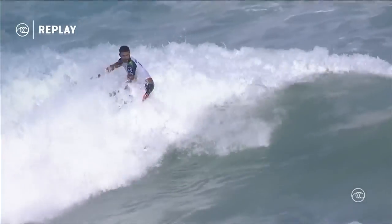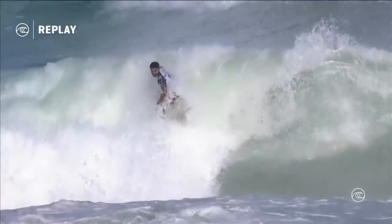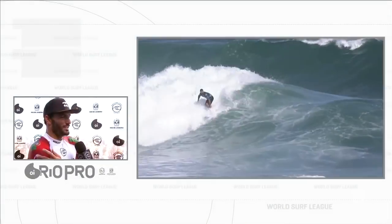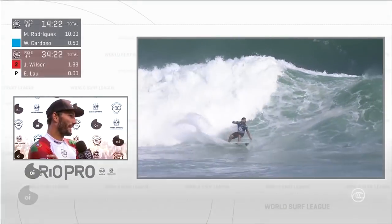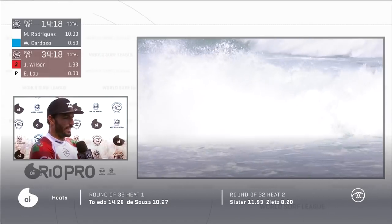Michael Rodrigues, on the other hand, he's been surfing pretty good. I mean, some solid waves for him. I love this turn right here. Straight up vertical snap, and then just took his eye off the prize at the end there, sitting on the heel. So I just stayed there working with Dog and thinking I could get in, but it didn't happen, and then I kind of got around it.